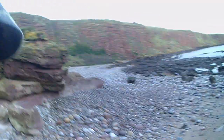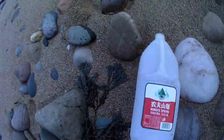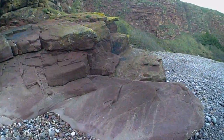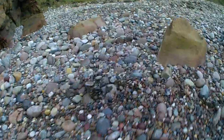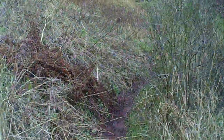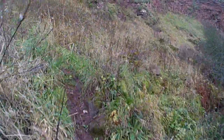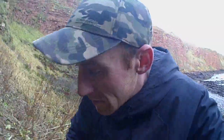We've just found another crazy thing here on the walk, folks. Looks like it's come all the way from China. Chinese spring water. Maybe they've sent it over here to get filled up with some pure Scottish water, and then hopefully it floats back. But that's come a long way if it's from China. So next time I come to these caves and tunnels, I'm going to definitely bring a decent torch.